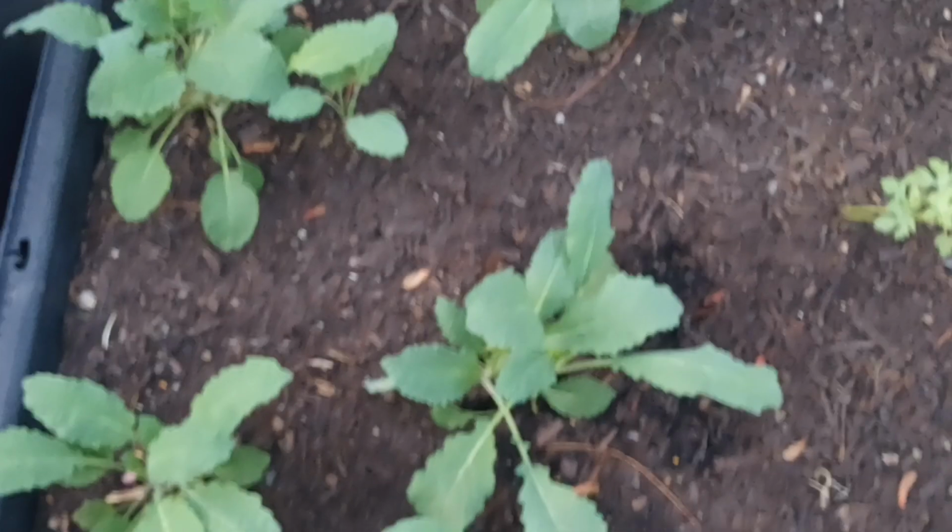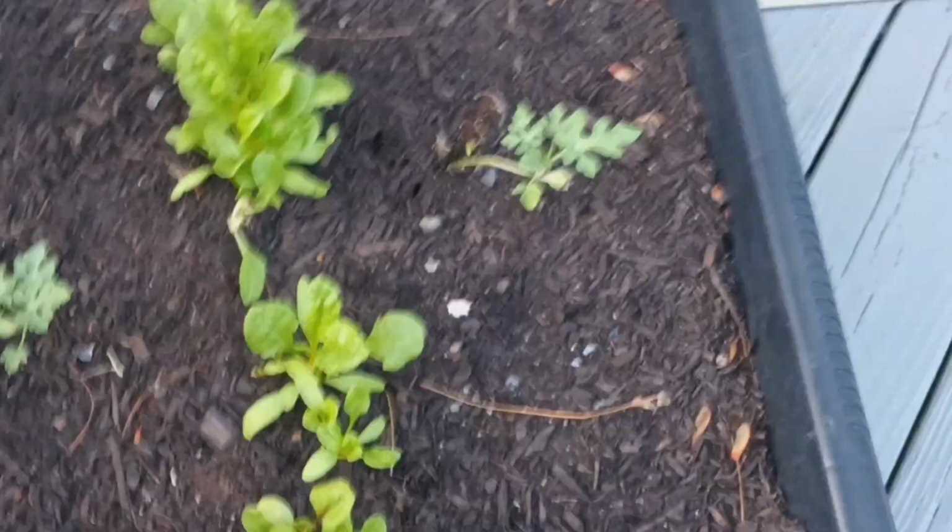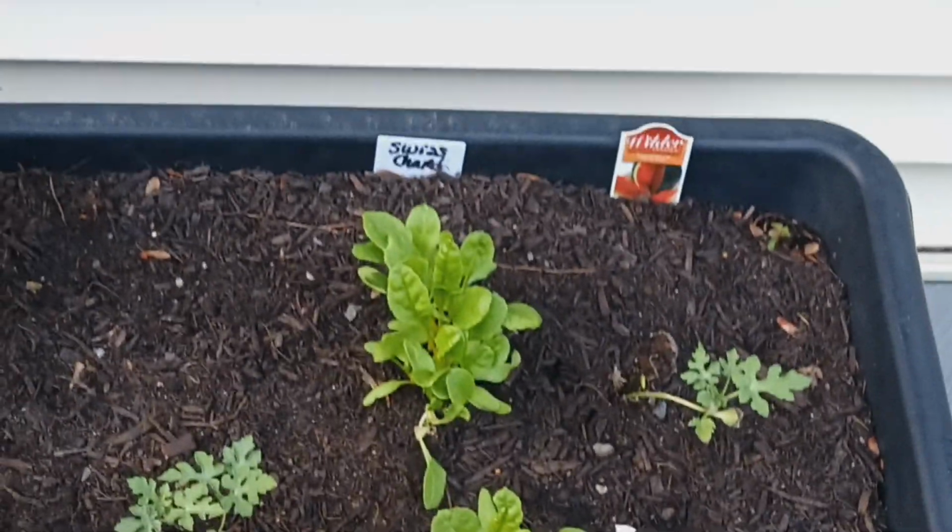Here we have kale. And you know me, I have a couple batches of kale. We have watermelon plants. More watermelon plants. This is Swiss chard. So yes, we're growing it in 2 places.